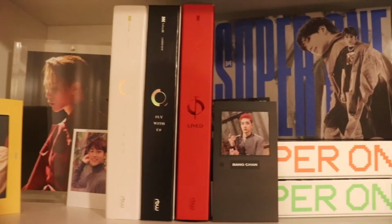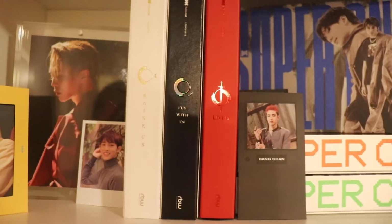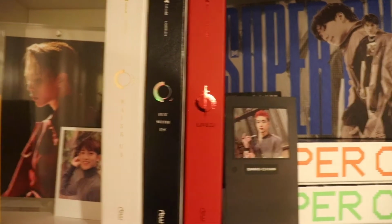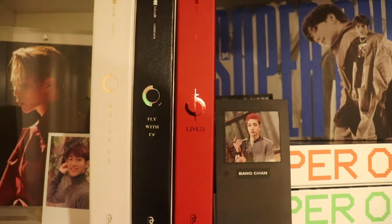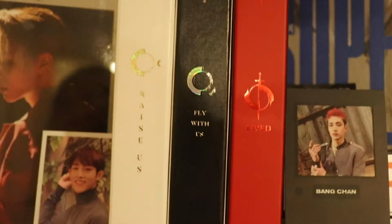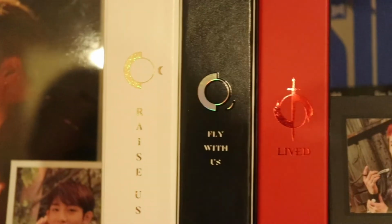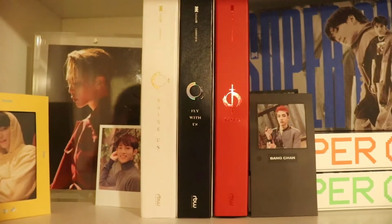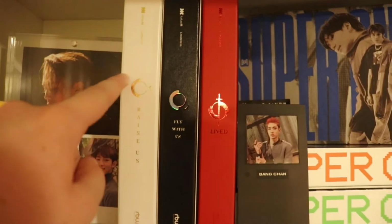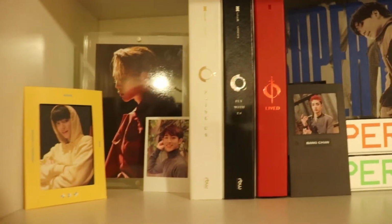And then over here I have my 3 ONEUS albums. Sorry if the lighting's a little weird, I'm doing this at night. But I have ONEUS Raise Us, ONEUS Fly With Us, and ONEUS Lived or Lived, however you wish to pronounce it. But they are very satisfying to look at, as it's like a little moon setting when you put all the spines together. I haven't gotten their debut album yet. I am planning on getting that semi-soon, and I'm guessing if you do that, the moon is a little bit higher up. But yes, one of my favorite recent groups.